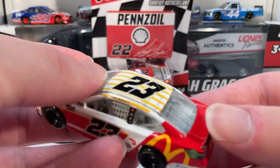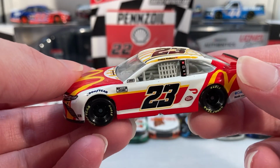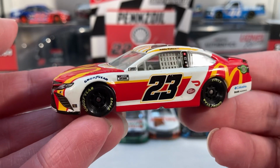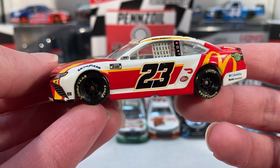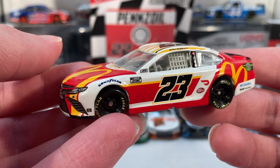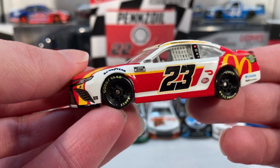I'm definitely picking up his first win car. The fact that he finally got to break the McDonald's curse, I want that more than anything, just because he broke the McDonald's curse. I don't think anyone ever expected Bubba Wallace to be the one to finally break the McDonald's curse.